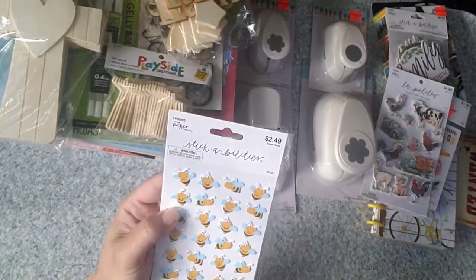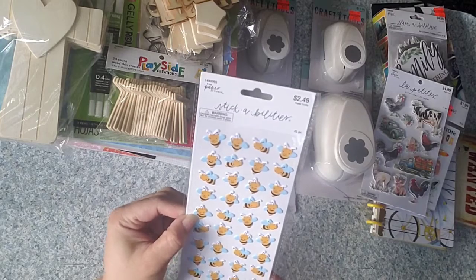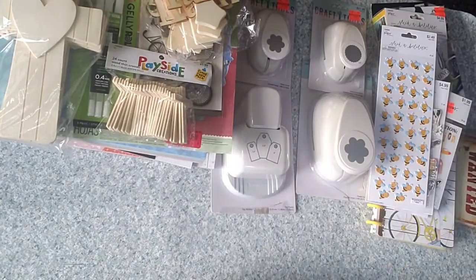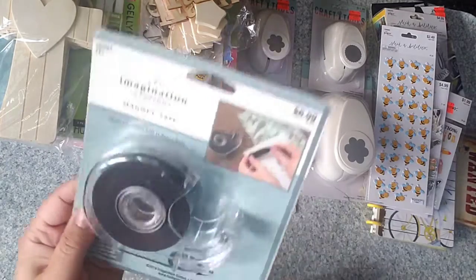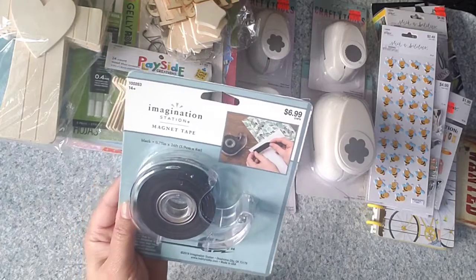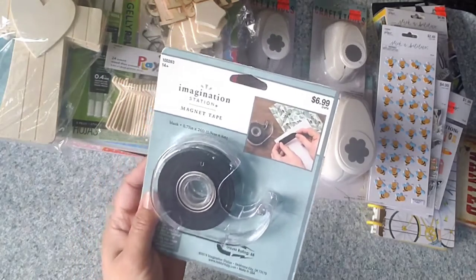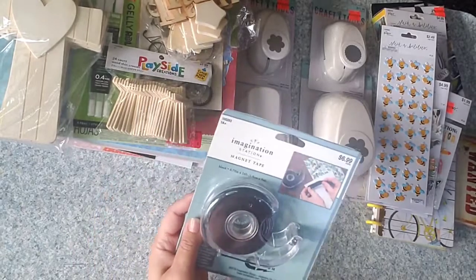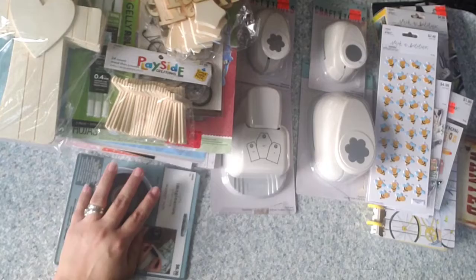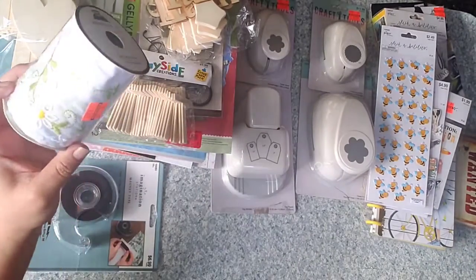And finally, I found this one that has the bees, and they have 42. I have a lot of stickers with these, but I didn't have this one, so I'm excited. I used my coupon for this one. It came out to $4, I believe. But look, it's magnetic tape to put my die cuts. Is it my die cuts or my dies? I don't know how you call them. That's why I got that. And all of this was on clearance, you guys.